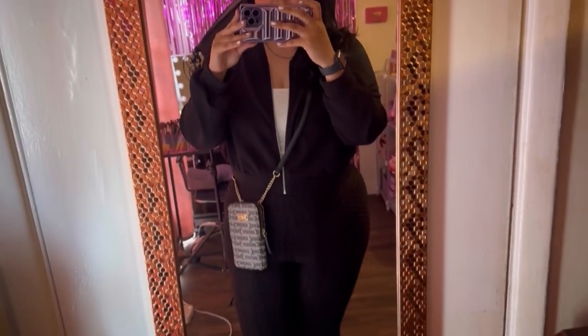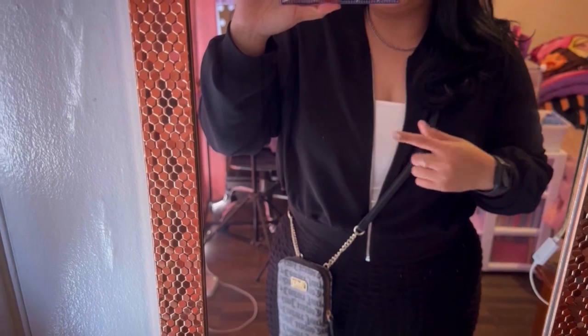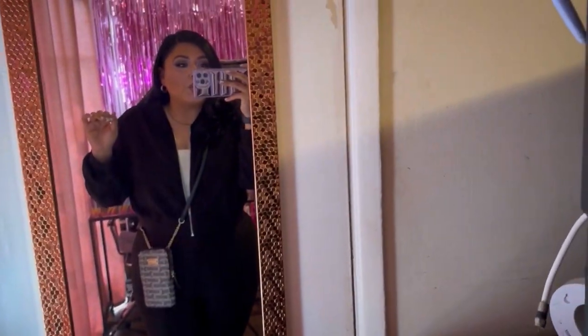Okay, so this is the outfit that I'll be wearing. Basically, I'm wearing a little like tube top situation from Shein. This is from Shein as well, a little jacket. We have some pants from Shein, this little Juicy Couture bag. And I'm ready to go. I am wearing tennis shoes because it's gonna be a lot of stairs, girl.